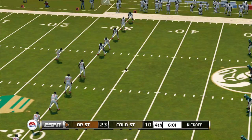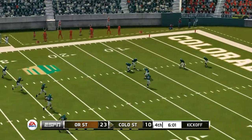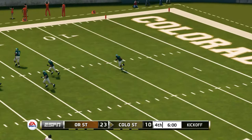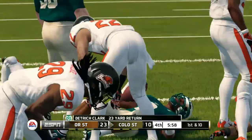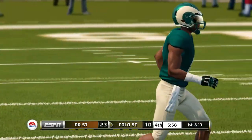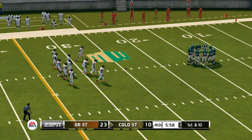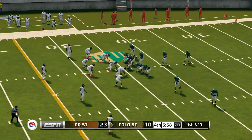Oregon State gets set to kick this one away. Clark fields it at the 2, and he's taken down at the 25-yard line. The quarterback leads the offense back out onto the field as we get set to resume play.